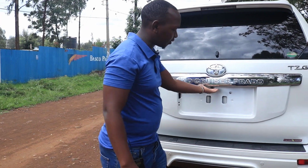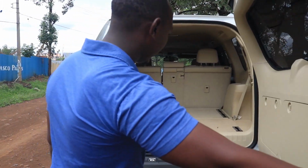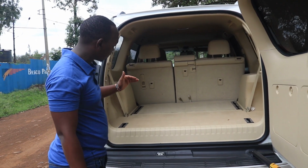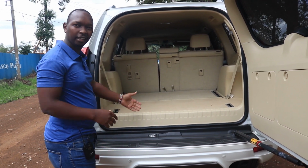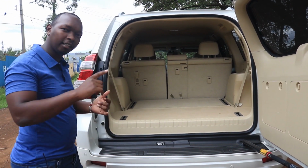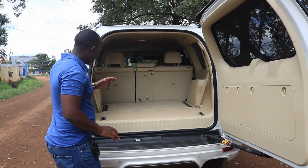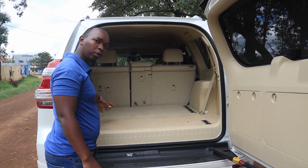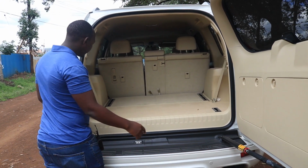Let's watch the boot space that this car comes with. As you can see at the back, we have plenty of boot space. You can fit all your family goods, the cargo, the briefcase. Ukienda Ocha, this is the car that you need. Because the advantage is, one, it's a 4x4, it's a family SUV, and it can seat 7 people. Right now, the car is configured as a 5-seater, but the third row, you can incline it and accommodate 2 more extra people. This is how you do it.